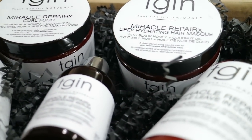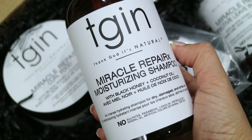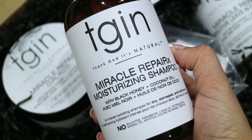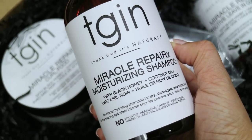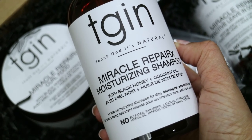So let's talk briefly about the benefits and claims of each of the products. Starting with the moisturizing shampoo, this product claims to be an intense hydrating shampoo that gently cleanses the hair while leaving your hair hydrated. This is perfect timing for me because I have product in my hair and I want to put this shampoo to the test and see if it passes the test.